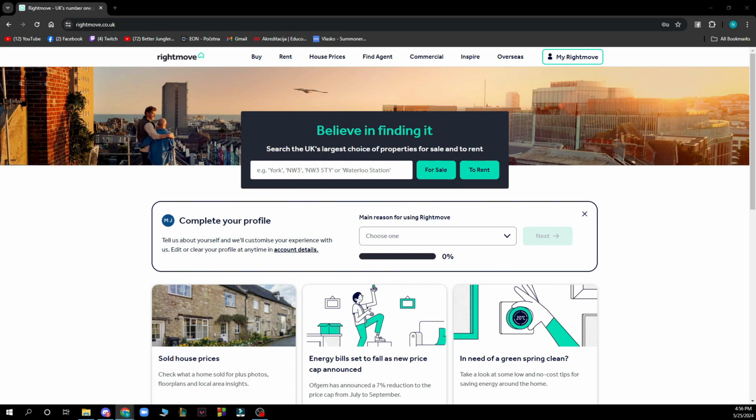Today I'll be showing you how to find new build homes on Rightmove. The first thing that you of course need to do is go to rightmove.co.uk and you'll be greeted by a website looking like this.